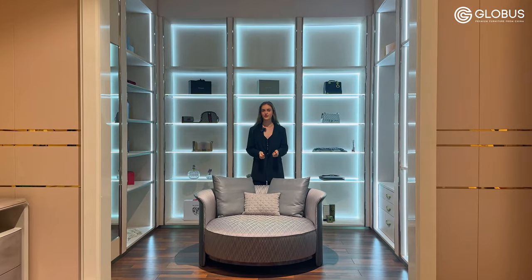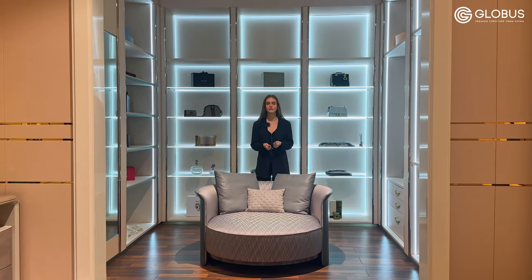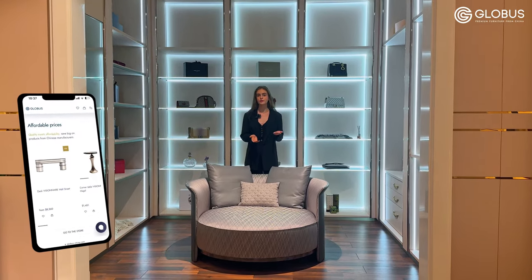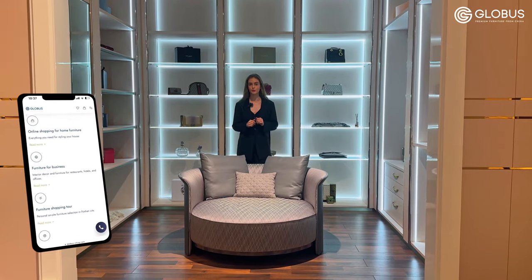As I mentioned earlier, everything displayed in this showroom is produced in this factory and available to order. And if you like the style of the Chanel collection of upholstered furniture that we've just shown you, you can use the same style to decorate your walk-in closet.